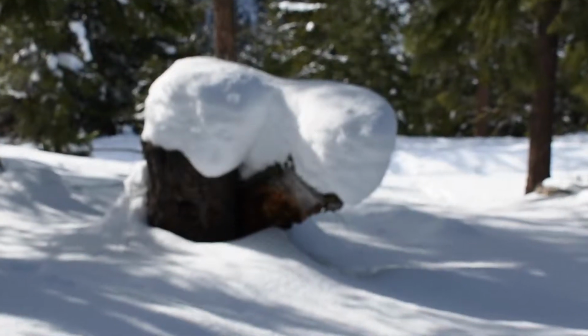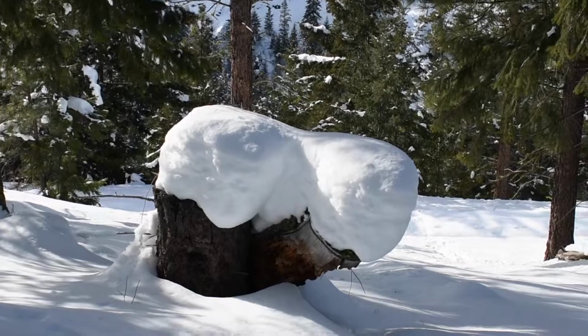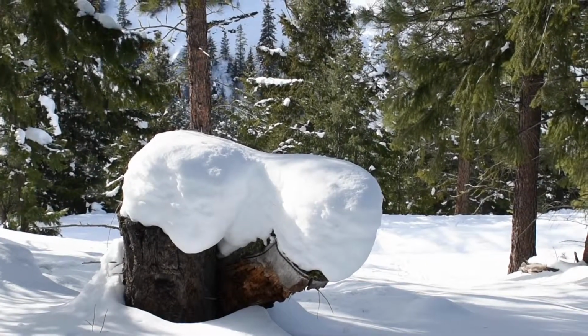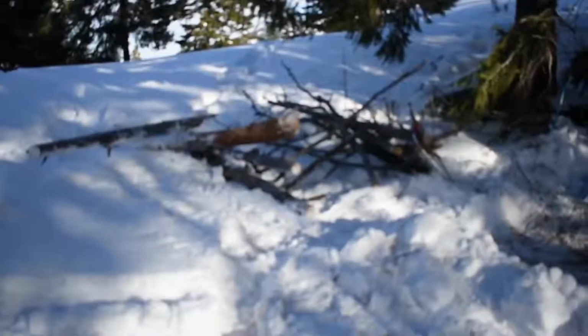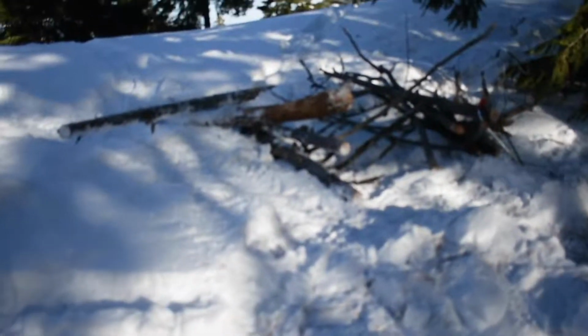Cool. A little bit of snow on that log, huh? Alright, I'm going to take a break and get some more wood. Here's the wood that I collected so far.